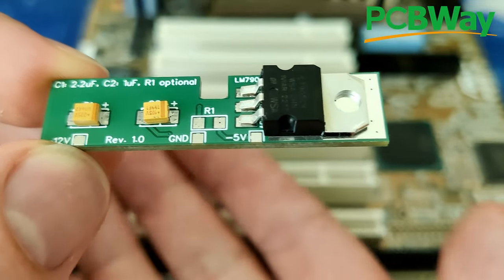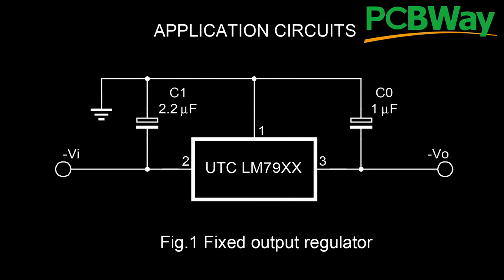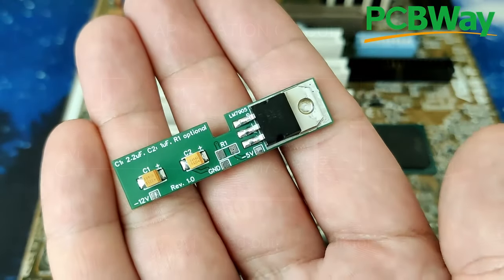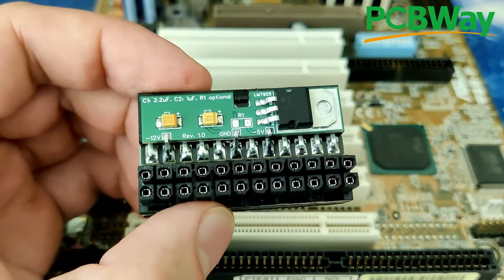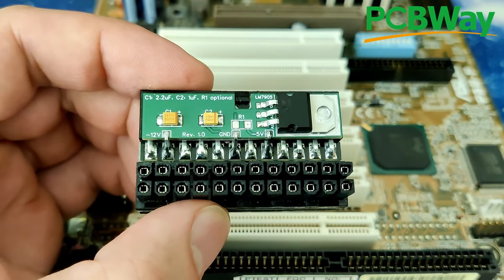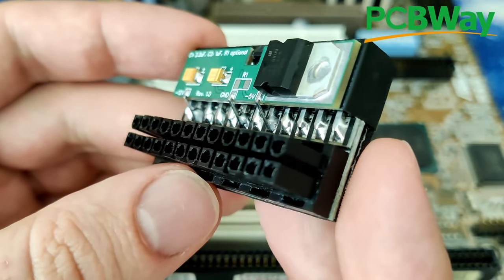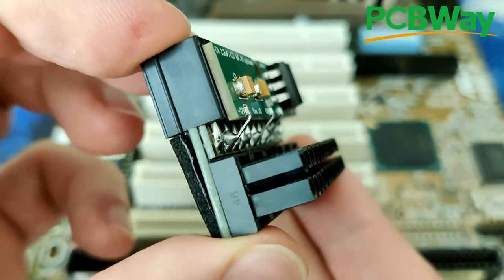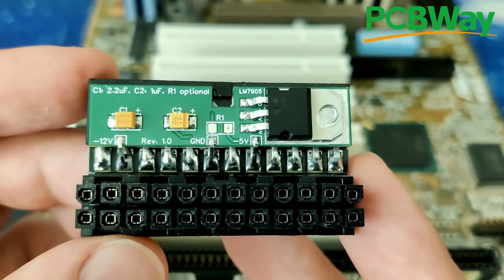The main component is a linear voltage regulator and two tantalum capacitors, selected as per the datasheet of the regulator. This little PCB can be added to something like this 90° ATX adapter. There are properly spaced connection pads that need to connect to negative 12 volts and ground for the voltage regulator to function. The negative 5 volt output also has a pad at the edge of the PCB. All three pads need to connect to their respective ATX power lines below.